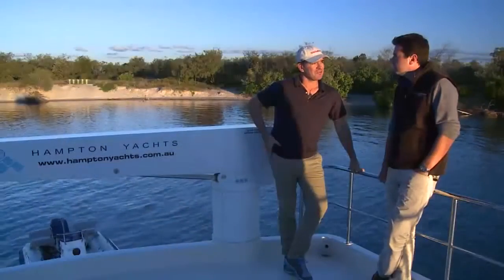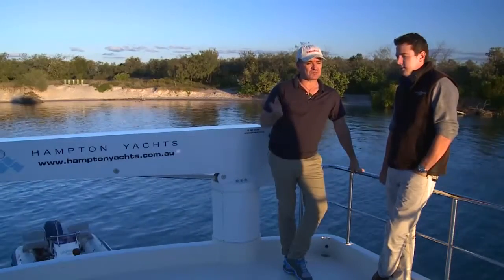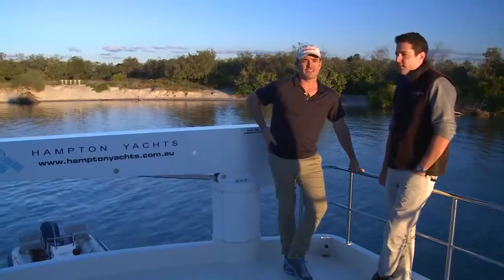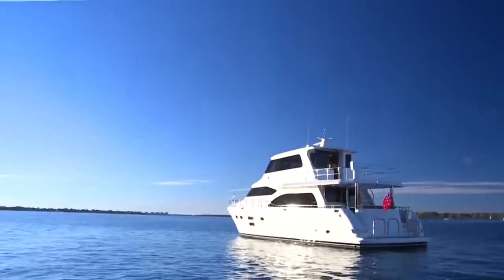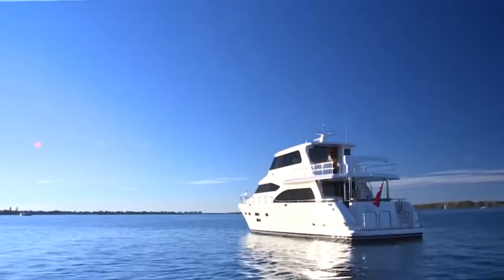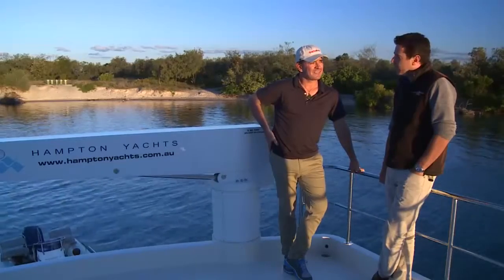So I'm here with Ryan Leigh-Smith, director of Leigh-Smith Cruiser Sales. These are the guys that bring in this beautiful Hampton 700 Skylounge. Ryan, this is the first time I've been on a Hampton. It's certainly an impressive vessel. Yeah, we're pretty excited about it, Jeff. The 700 that we're on today has been a culmination of 14 previous Hamptons that we've put together, and we've learned a lot in a very short time, and we've seen where the market's going, and this one ticks all the boxes.